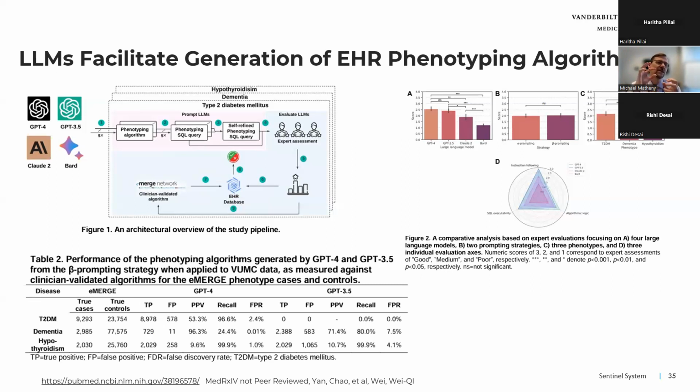So leveraging these algorithms to create an automated phenotype algorithm and then deploy that at scale isn't yet prime time. It still requires a series of adjustment and updating steps in order to execute them, but it does show promise for long-term use, particularly in the GPT-4 family.